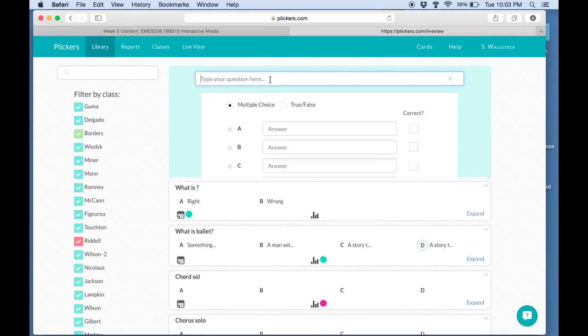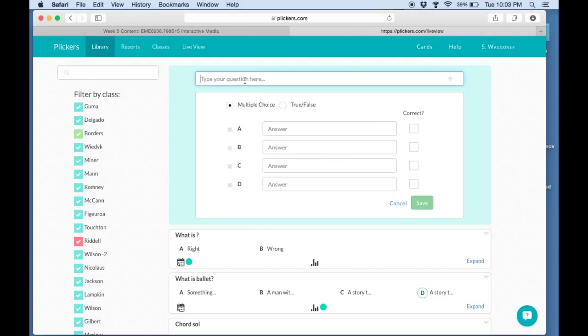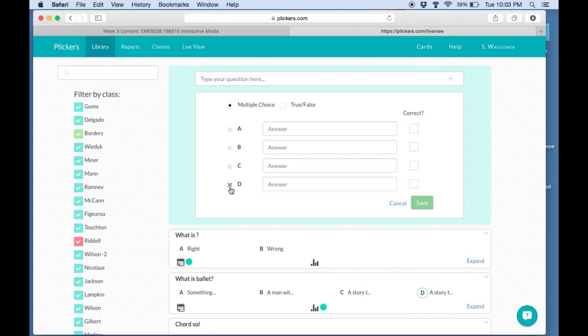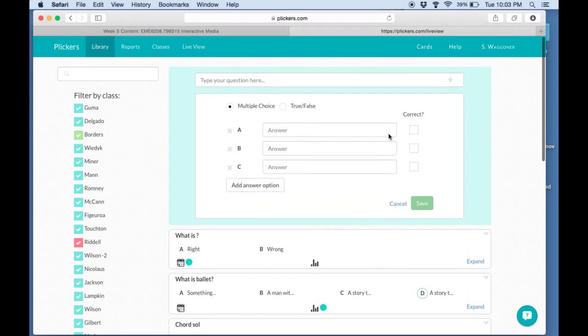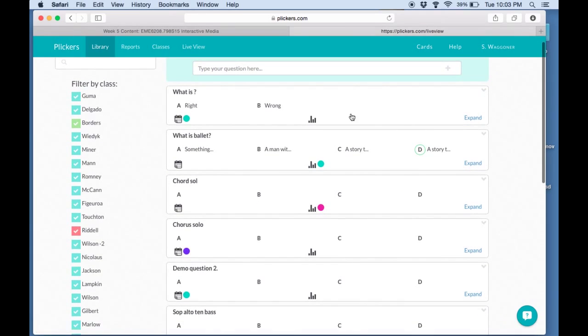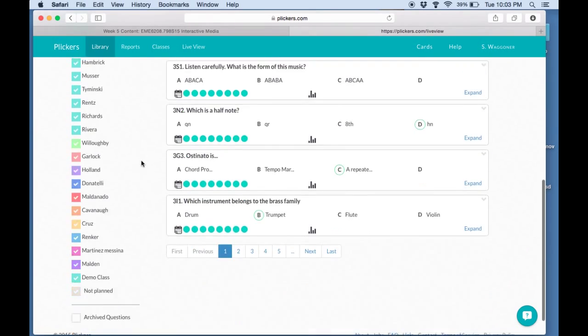So you can create them from here, and it's a lot easier. So you just type your question in, and then true, false, and it automatically erases answers C and D for you. You can put right, wrong, true, false, yes, no, whatever you want. So let's say you wanted 3 answers. You could just click the X to get rid of that if you wanted to. And then you check the one that's correct. You can actually check more than one if you wanted to for some reason.